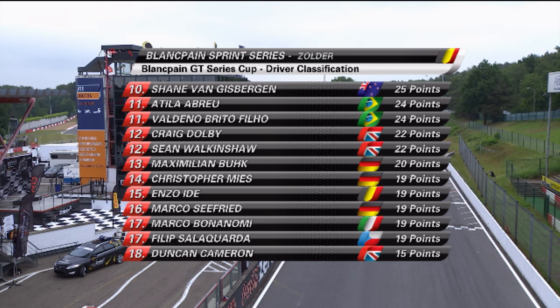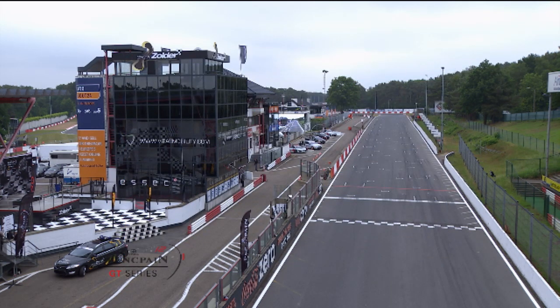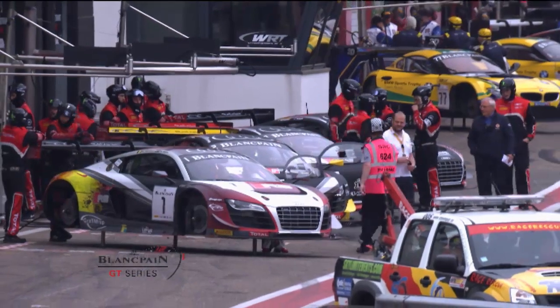See the multi-cultural spread of this championship, looking from the top: New Zealand, Brazil, a couple of British drivers, of course Sean Walkinshaw, half Belgian, John. Indeed he is, so very much so, his mother Martine, so he's Anglo-Belgian, and he is doing a good job for the team along with Craig Dolby, two young guys making their way forward, doing both the sprint and enduro events.